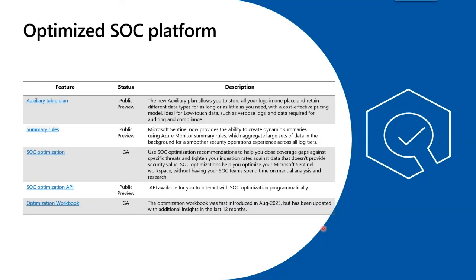Thanks, Naomi. That's quite a long list, so I'll let you catch your breath. So moving on to the next pillar, which is the optimized SOC platform. There are some innovations that were released in the past few months. The first two items are actually pretty recent. We announced them last month.